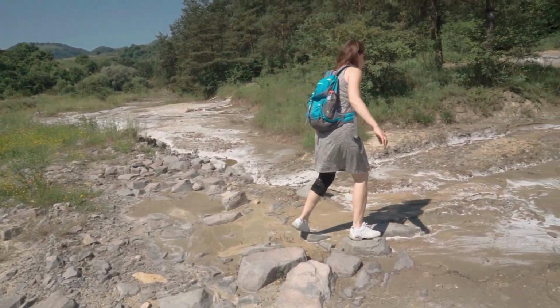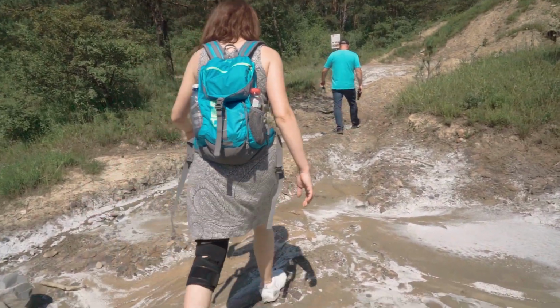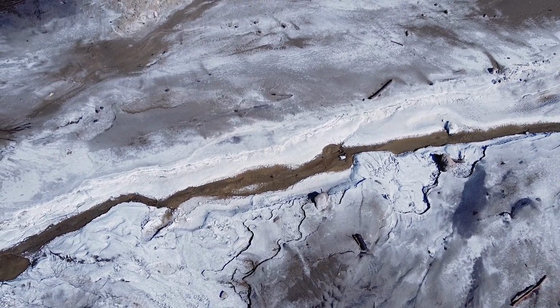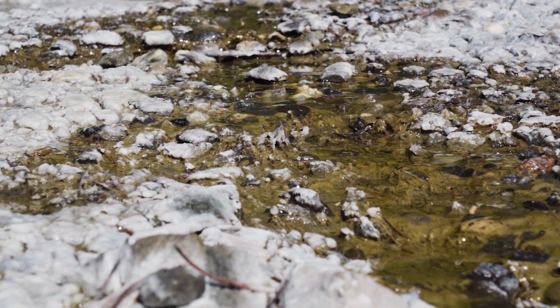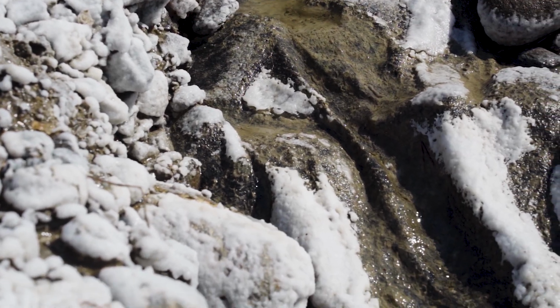In this area you can find many saltwater springs. Many people come here to cover themselves with salty mud, which is full of minerals, and it is said to have a good effect on the body. There are warm mud baths too, not far from here.